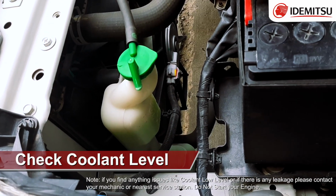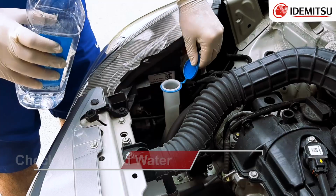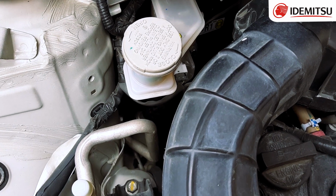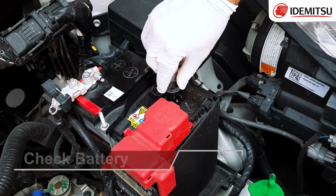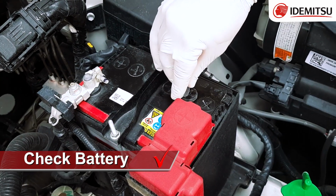Check the level of the coolant and also check for any leakages. Check and top up windshield water. For gear oil, do not attempt to replace anything by yourself. Check the level of the battery water and top up if necessary.